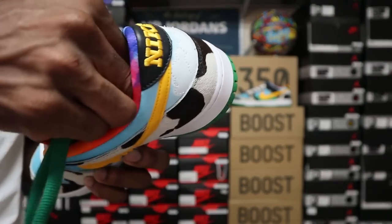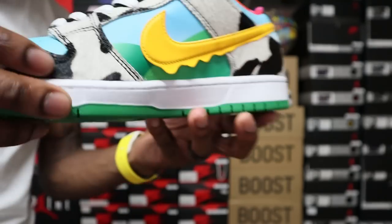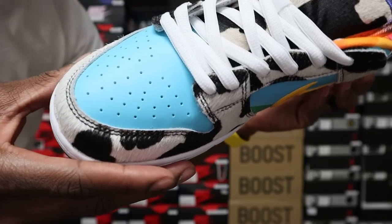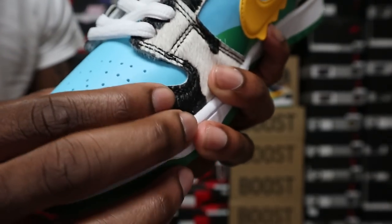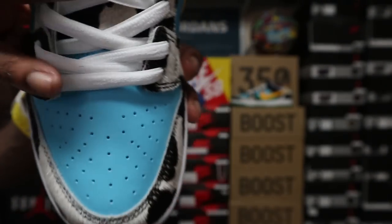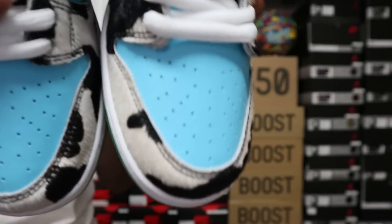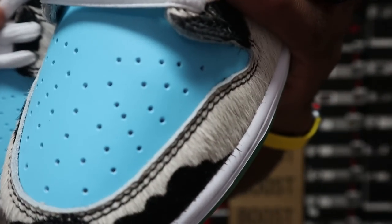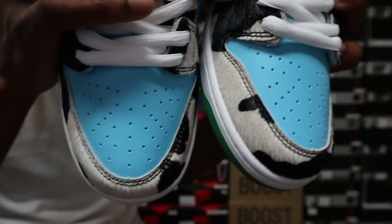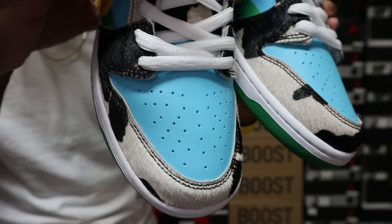Big shout out to GOAT for making that up to your boy and getting me a real DS pair. Now I can tell they could have tried it on with Soul Shields or something, but it doesn't look halfway as bad as that first pair I got, man. So check out both shoes. No creases at all. So yes, sir, we are in there.